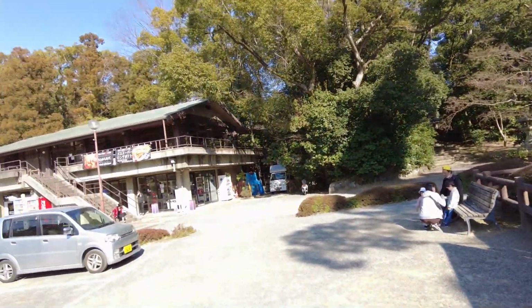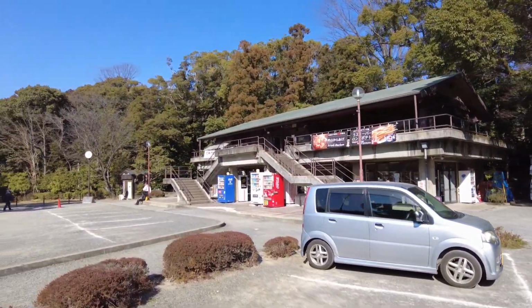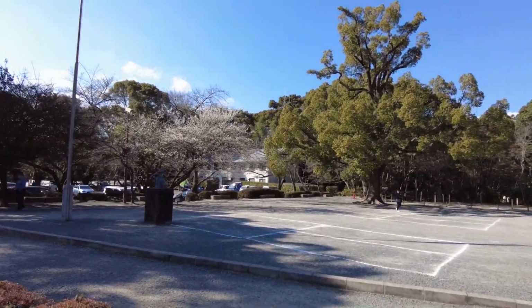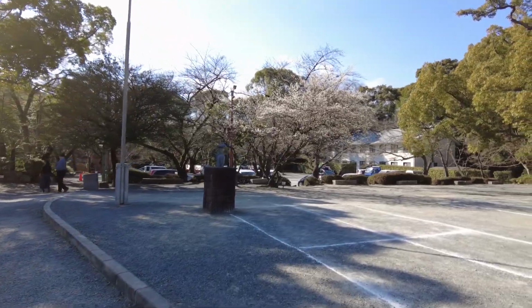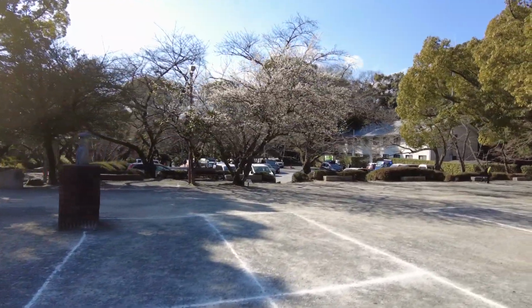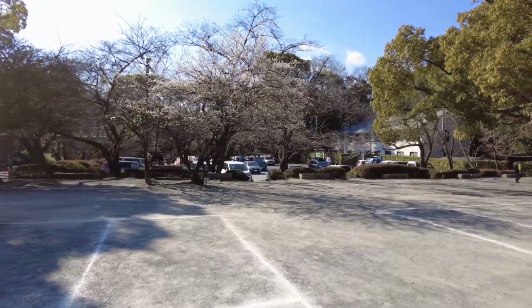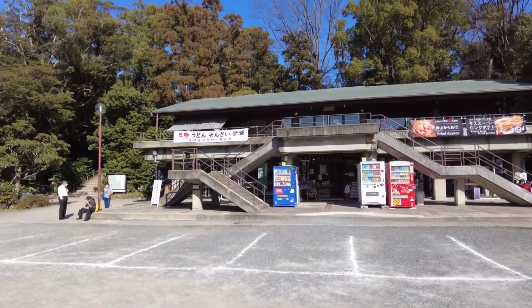So anyway, you can see they've got a restaurant, a convenience store, some vending machines, toilets, and things like that. And then also over here I noticed there's a parking lot. So if you have a car and you don't want to take the train or you don't want to take the cable car, you can just drive up here and park. And it looks like free parking maybe, which is pretty rare.